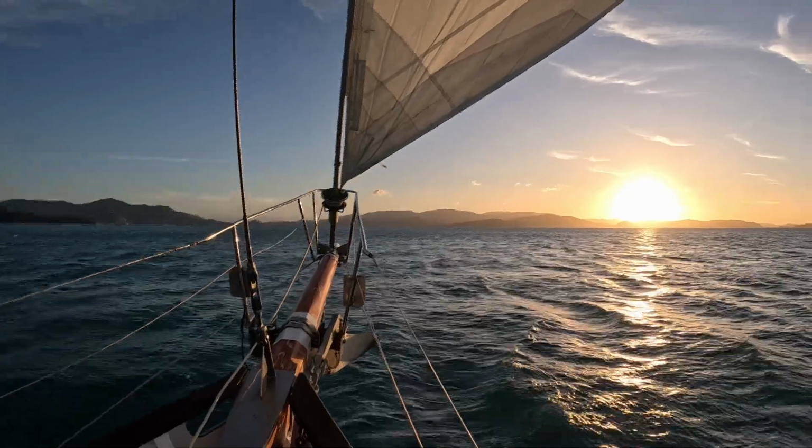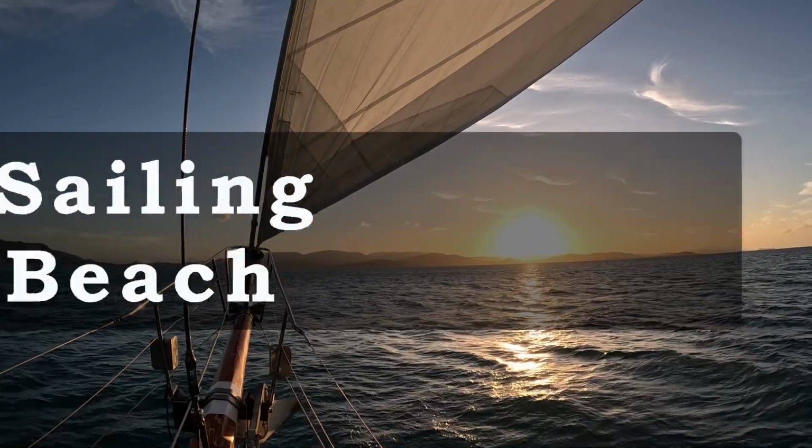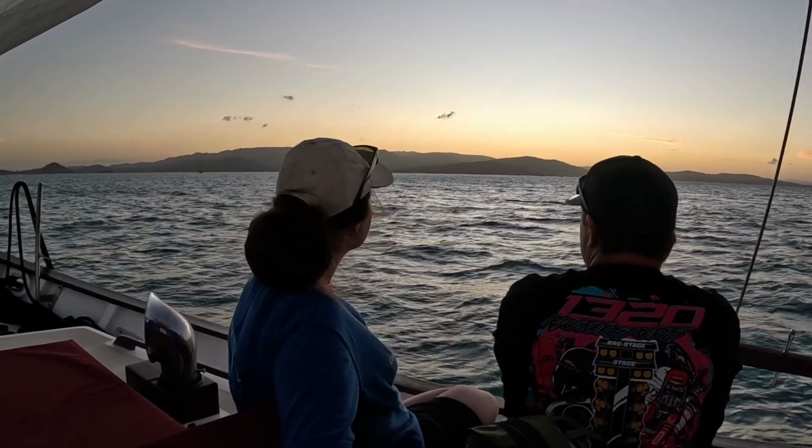Are you looking for a unique experience in Airlie Beach to make your holiday even more special? Then sail away into the horizon with an unforgettable sunset cruising experience in the beautiful bay of Airlie Beach.